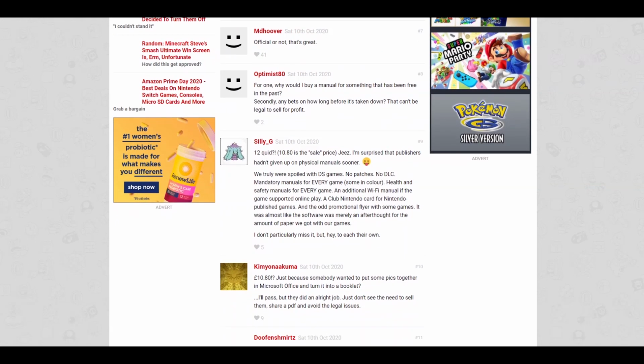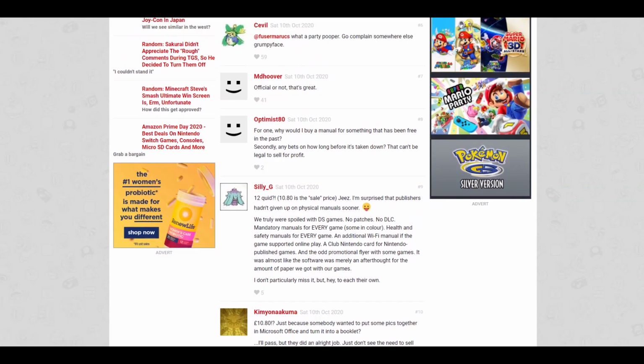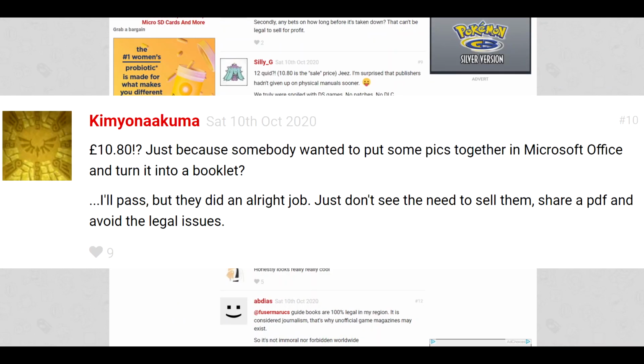It's like, and then there's the person complaining that manuals used to be free. Well, manuals didn't used to be made by one individual person who's just making it themselves and printing it as high quality as they can. It was made by a massive company who had an extreme amount of disposable resources where they could just print manuals. And then this guy, $10, whatever that price is, just because somebody wanted to put some pics together in Microsoft Office and turn it into a booklet?